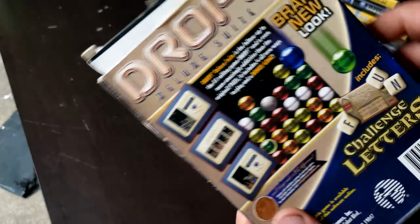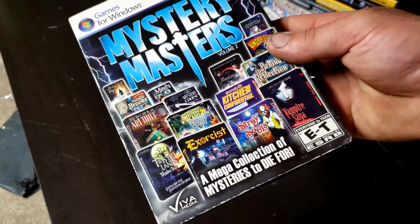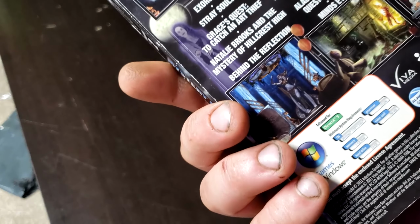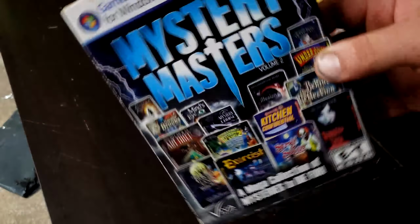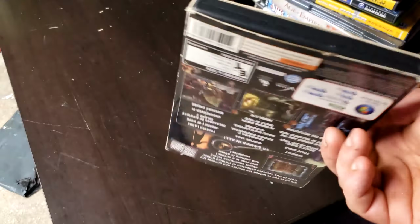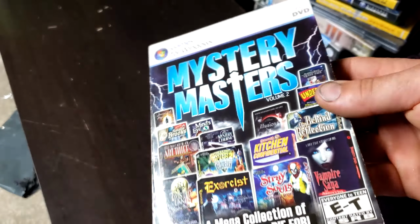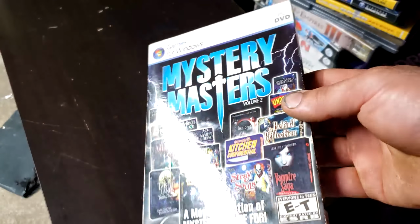Really cheap, low spec games for people who like puzzle games on the PC. Mystery Masters Volume 2. A mega collection of mysteries to die for. Yeah, these are one of those puzzle point and click kind of games, like hidden object puzzle games. I kind of want to do a stream where I play a couple of these. I think it'd be a real fun, chill thing, maybe to just sink my teeth into streaming a little bit on Twitch. I don't know, I haven't fully decided yet. I have a Twitch, I just never streamed on it yet.